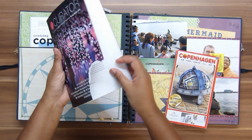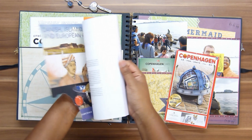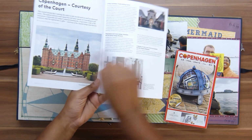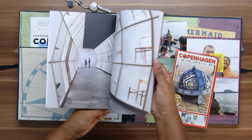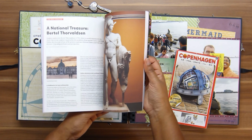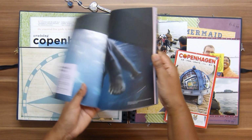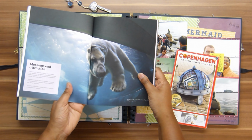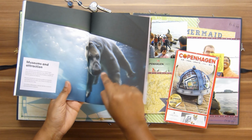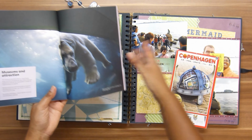The same with this. I think I've put a sticker down here. That's why I ripped it off, because I thought I'm going to use these parts here. I'm going to cut this off because we've been to this castle, for example. This is a part of the design museum that we visited and really liked. We also went to this museum here, and there's the polar bear from the zoo. I think it's at the zoo. We saw that as well. So I thought I'm going to take pieces and put them in my layouts.